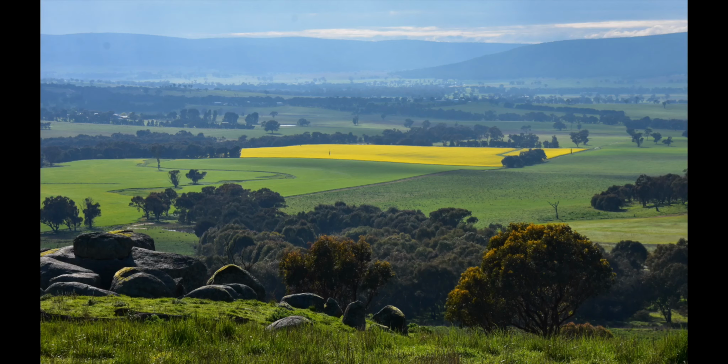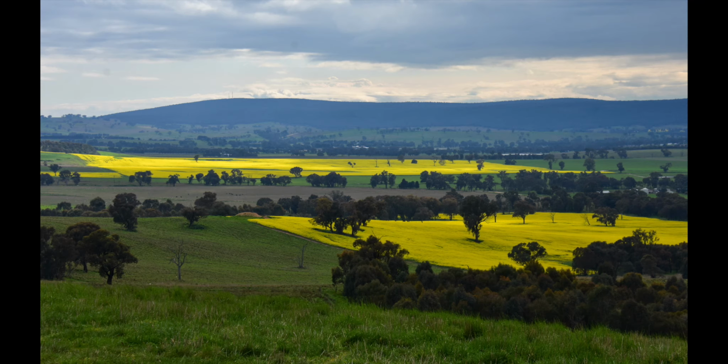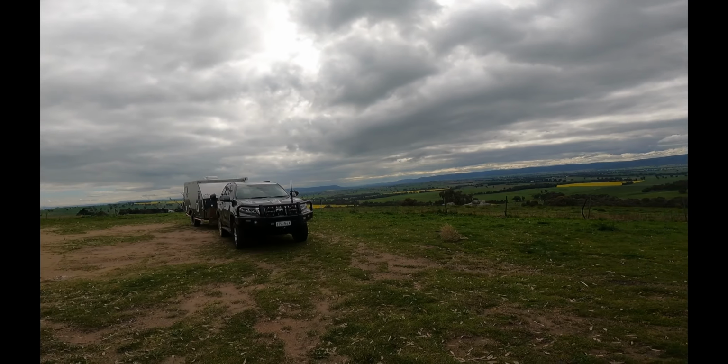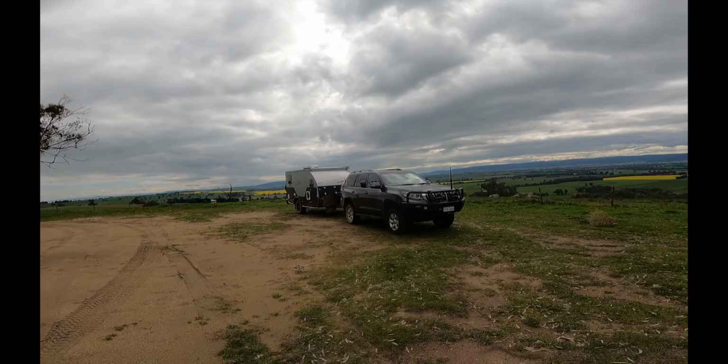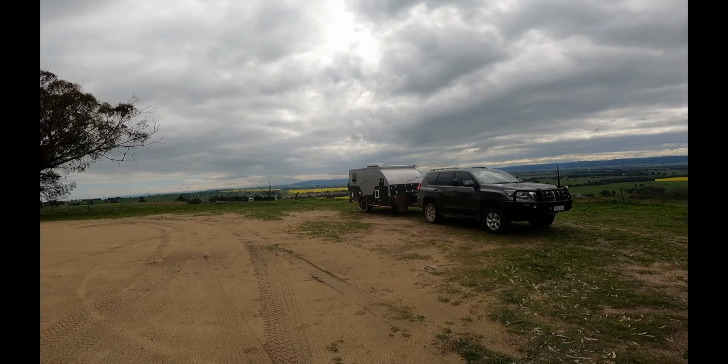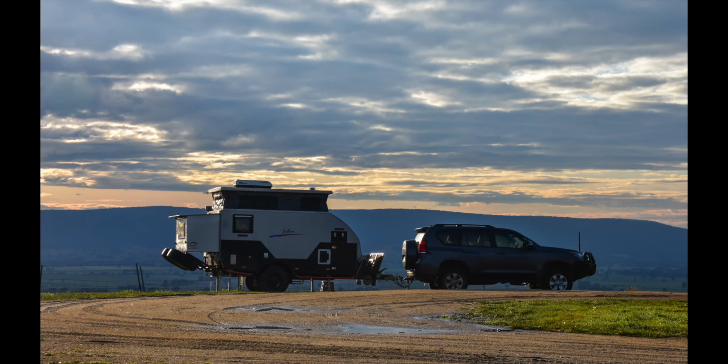Well, as beautiful as this place is, and it's lovely to sit up here, it's mid-morning, the clouds are rolling in. The weather forecast says it's going to be afternoon and evening rain and storms again. And I'm thinking I'll move on and see if I can find somewhere else.